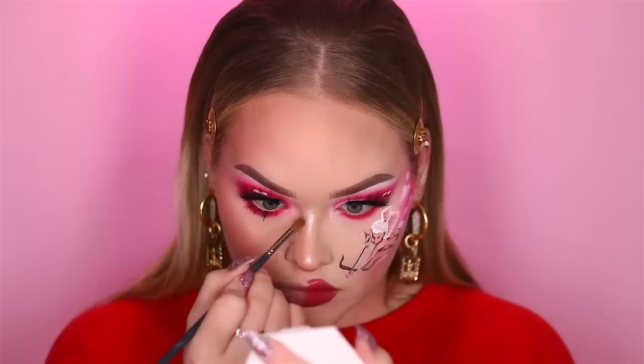For my highlight, I want to use this shade right here called Heartthrob. All right, now I'm gonna scatter some reflective chrome red little hearts around here.